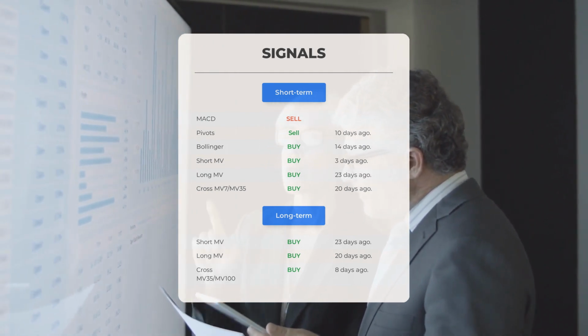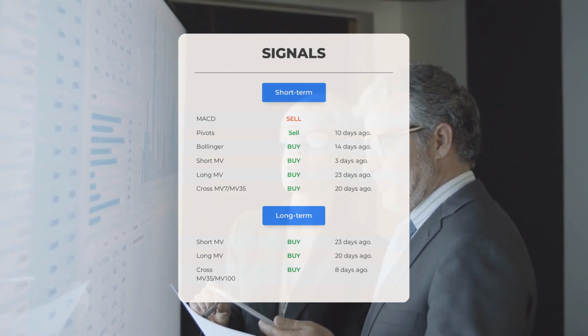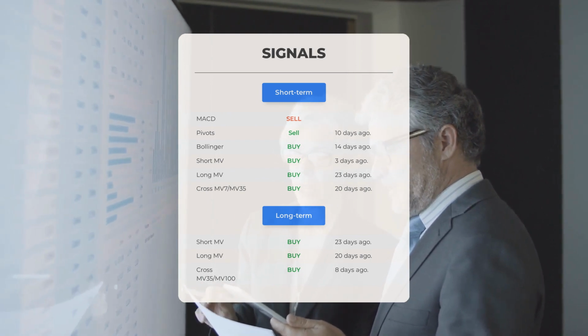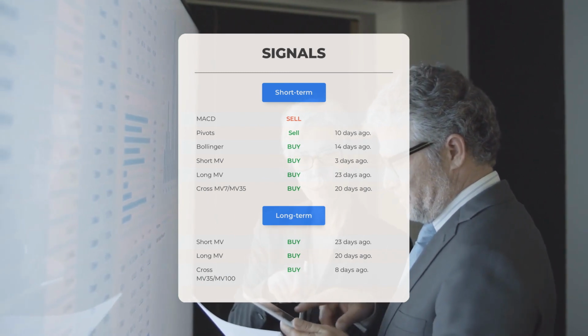If we look at the 12-month chart, we can observe the following signals. The short moving average indicates a buy signal 23 days ago. The long-term moving average indicates a buy signal 20 days ago. The relationship between the short and long moving averages suggests a buy signal 8 days ago.